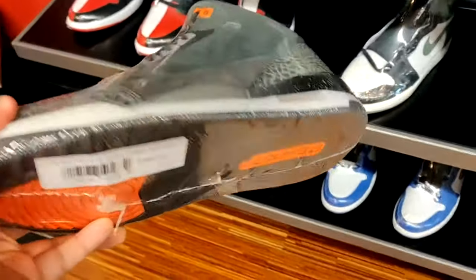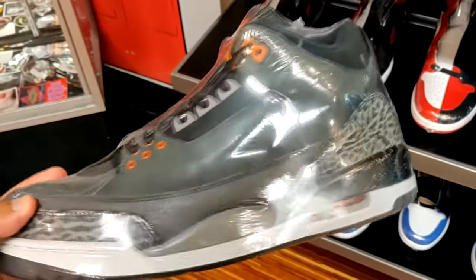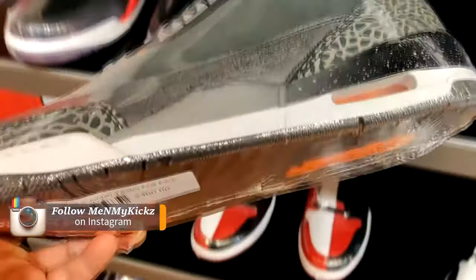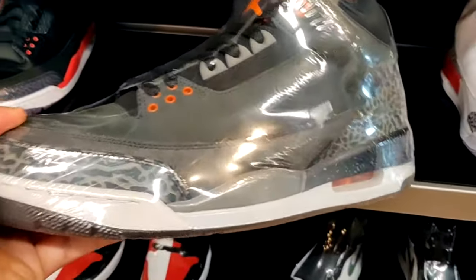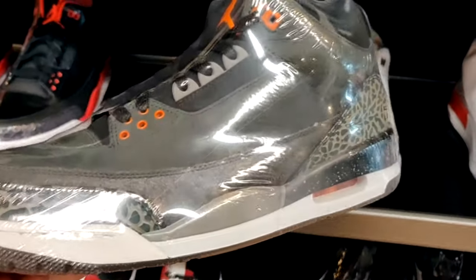Fear 3s, what they got on that for resale, $400. I wasn't really a fan of the Fear 3s. I don't know why they do the foil wrap on their shoes like this. I don't know if you guys know, but if these shoes don't get air, eventually the bottoms separate from the upper, so they gotta get these shoes at least a little bit of air.